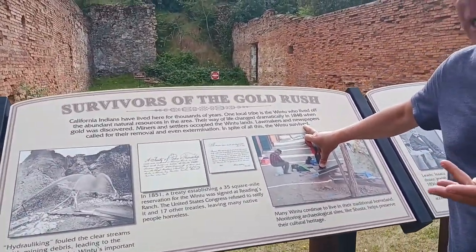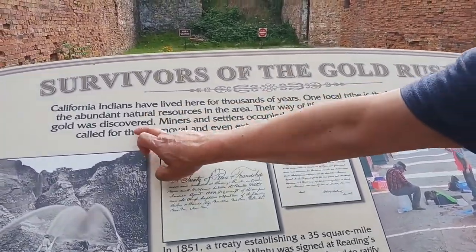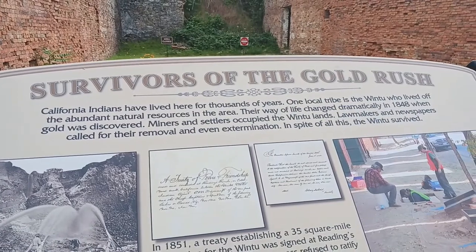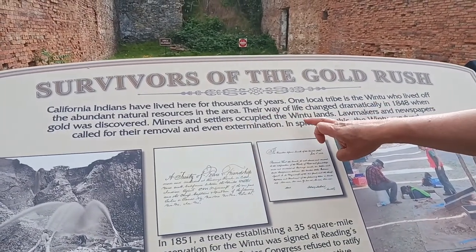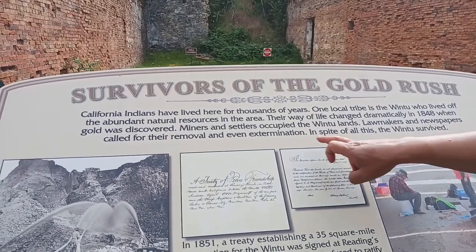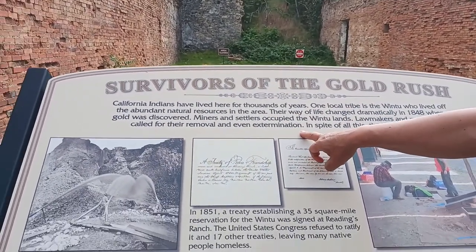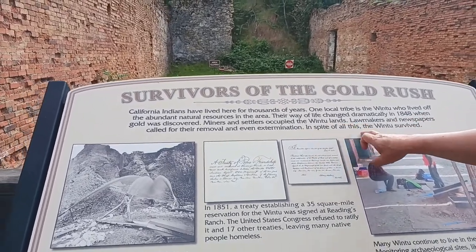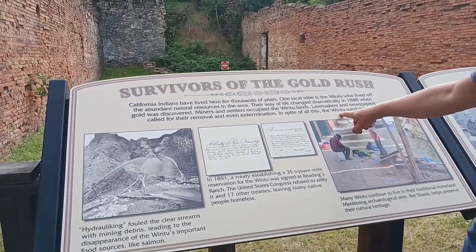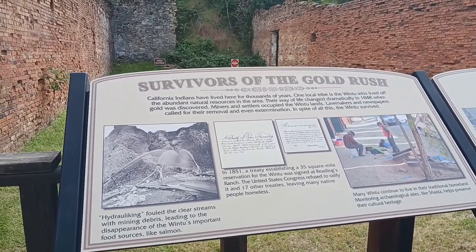About 180 years ago, gold was discovered here. Miners and settlers occupied the two lands. Lawmakers and newspapers called for their removal and even extermination. Wintus was a California local tribe.